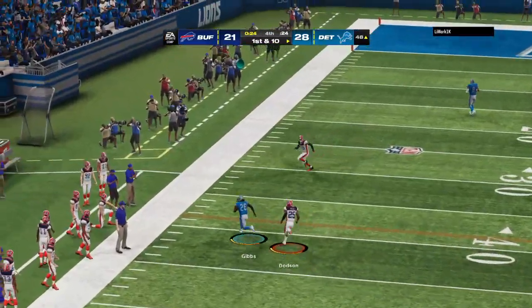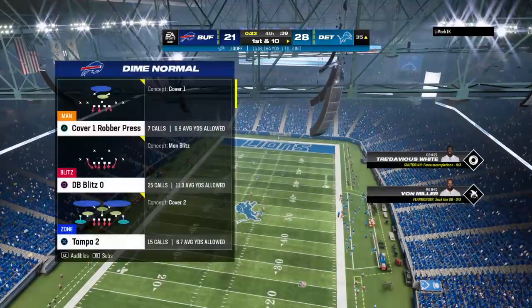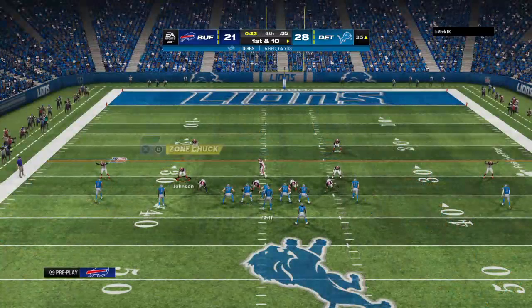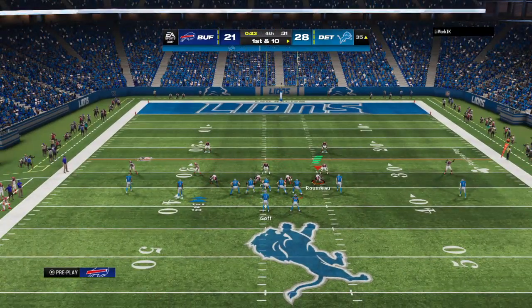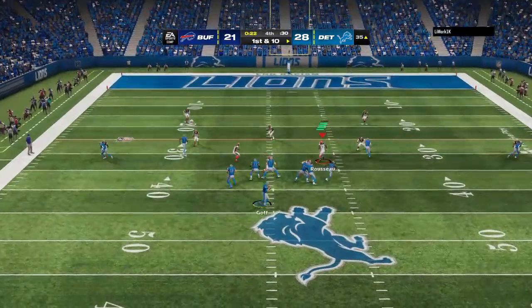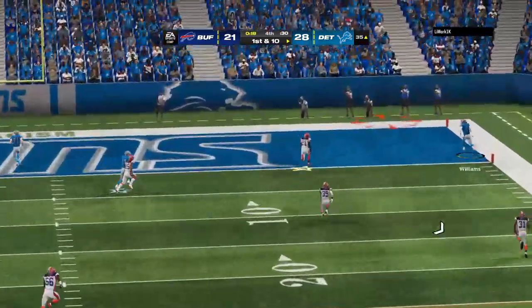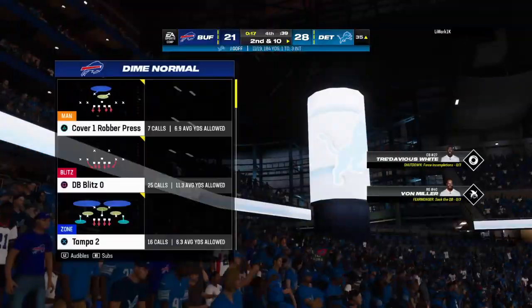Throw left side complete. That's Gibbs. And even though he gets out of bounds to stop the clock, it's not going to matter. That first down going to be enough to write a finish to this one. Goff going to throw it. He lets this one fly toward the back of the end zone. And that's going to be incomplete.